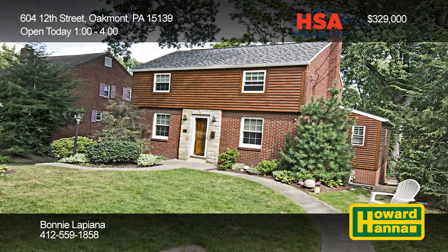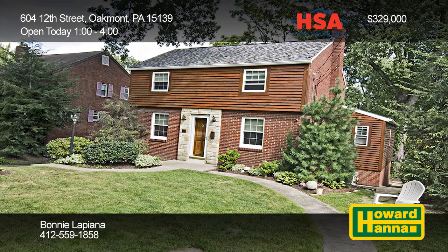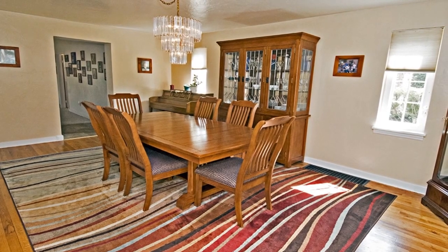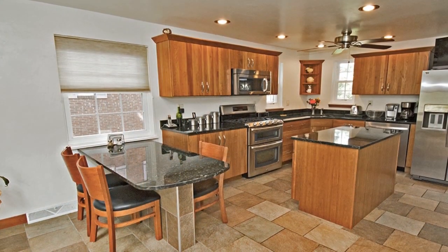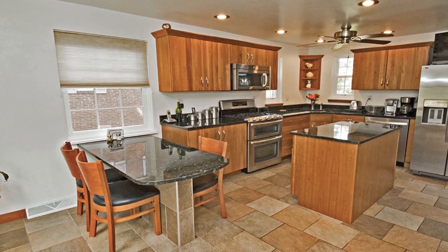Numerous updates enhance this well-maintained 4-bedroom, 3-bath brick colonial home in Oakmont, offered for $329,000. Hardwood flooring lends an air of sophistication to the dining room, and an HSA home warranty provides added value. The remodeled kitchen features cherry cabinets, granite counters, and stainless appliances, including a double oven.